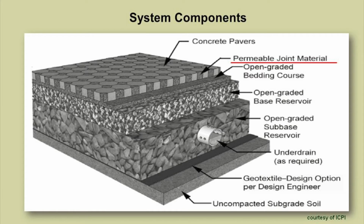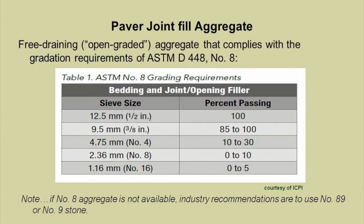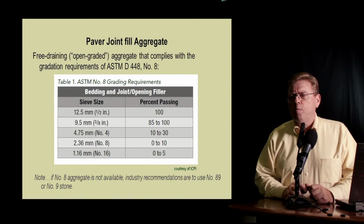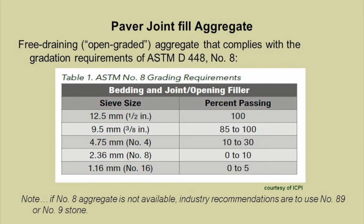The next is the joint fill, or the material that goes between the pavers, and that's aggregate. And that aggregate is typically, we use the terms out of ASTM D448, which is aggregates for road and bridge construction, and we use it as we call it a number 8, which is there's a schedule there, the table in that specification. Number 8 is just a specific gradation. So you hear this number 8, a lot of local quarries will look at you like, is there a WSDOT number?